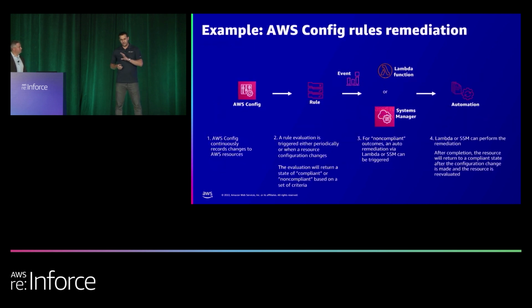So for our specific use case, I'm going to focus on AWS Config rules remediation using AWS SSM Automation runbooks. So as said earlier, AWS Config will record the configuration changes and issue those as consistent and normalized configuration items. You can evaluate those changes against a desired state. And then, depending on that evaluation, you will have the information whether the resource is compliant or not. So whenever there is a change in that compliance state, you get an event generated.